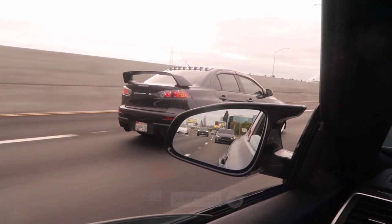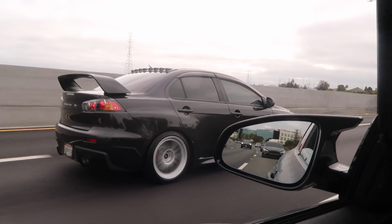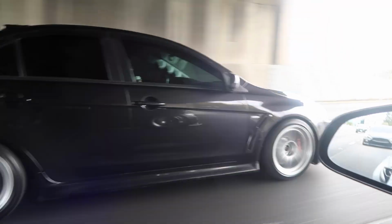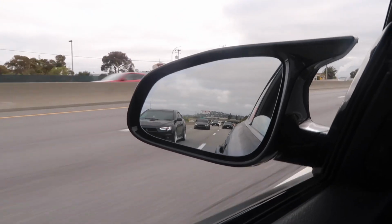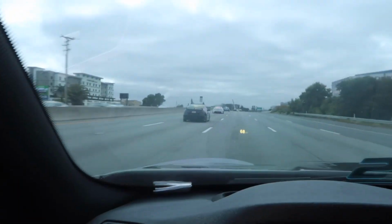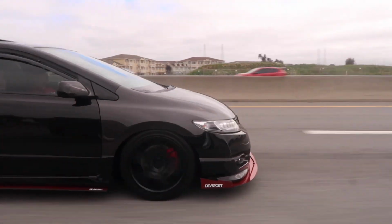To my left, we have a gorgeous Evo X, the 4B11. Behind him, you see the Q50. Up ahead, we got my boy Javi and his Honda. My boy Javi Shane looking clean as ever.